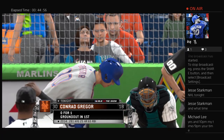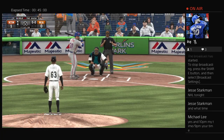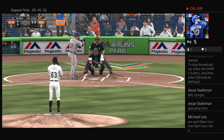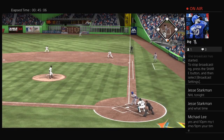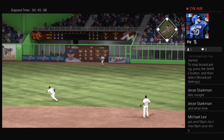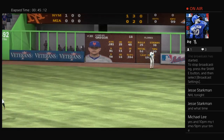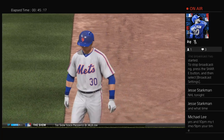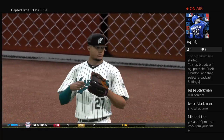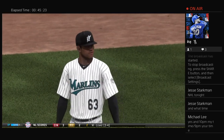Number 30 will step in. He's 0 for 1 thus far. First baseman, number 30. And now he turns on a fastball here and sends it to fairly deep right field. And this is taken in just shy of the warning track for out number 1. He's just trying to get a fastball in there to start the inning. Ball winds up getting hit pretty well, but not well enough to do any damage. It's a 1-pitch out.